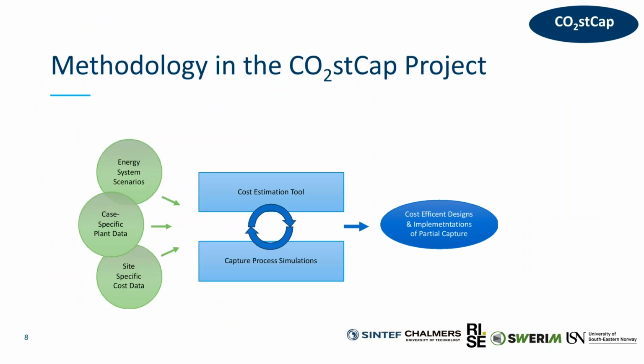So this shows the methodology in the stCap project. We started with different energy system scenarios. We looked at case and site-specific plant data, and then we used all of these to do process simulation and cost estimation for the capture process. We focused on waste heat available, cost of steam, CO2 concentrations and volumes, and we investigated several scenarios for each case. And then finally, we find a cost-efficient design and a good way to implement partial capture for an industry site.